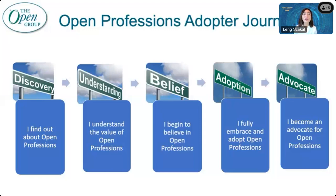Similarly, for IT professionals, we have our classroom exams, we have knowledge-based certifications that are important, and then we keep on learning on the job. That's when the OpenCA or the Open Professions programs come in to assess our level of maturity, our range of experience, and our ability to use the skills that we have acquired to solve real world IT challenges.